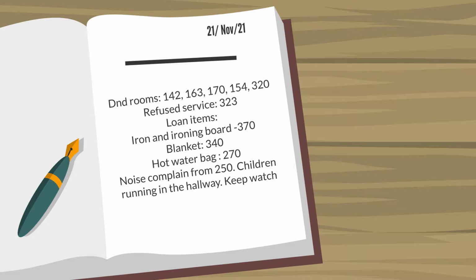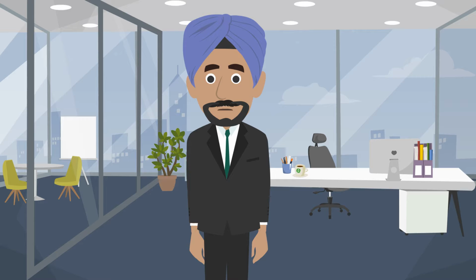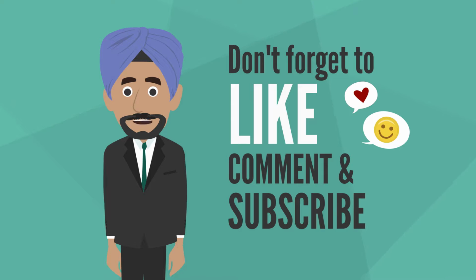Also do remember to enter any items that were given to the room on a returnable basis. This will help us to keep track of our inventory. In the logbook also make a note of do not disturb rooms and refused service rooms. In this video, we learned how to maintain a logbook.